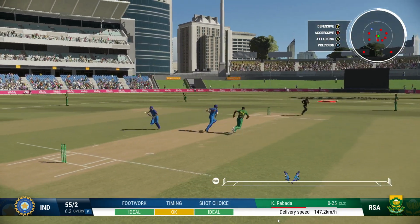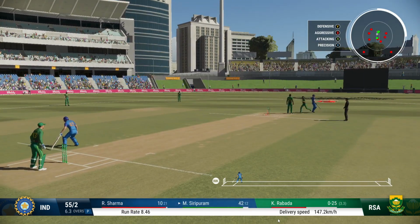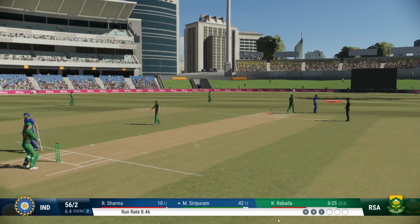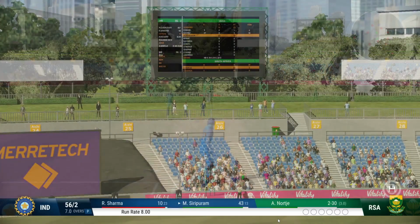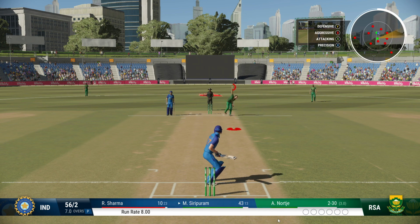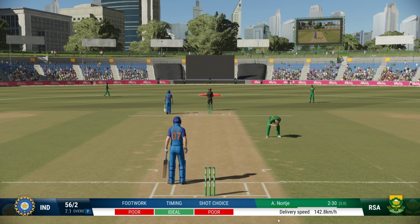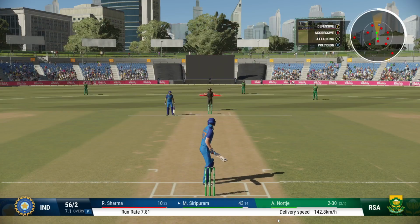Nice timing, good batting, won't get to the boundary. Exquisitely done on the front foot, a gorgeous... Beaten on the drive. That's wild. Nothing elegant about that shot. Just not timing it at all. It's poor play.